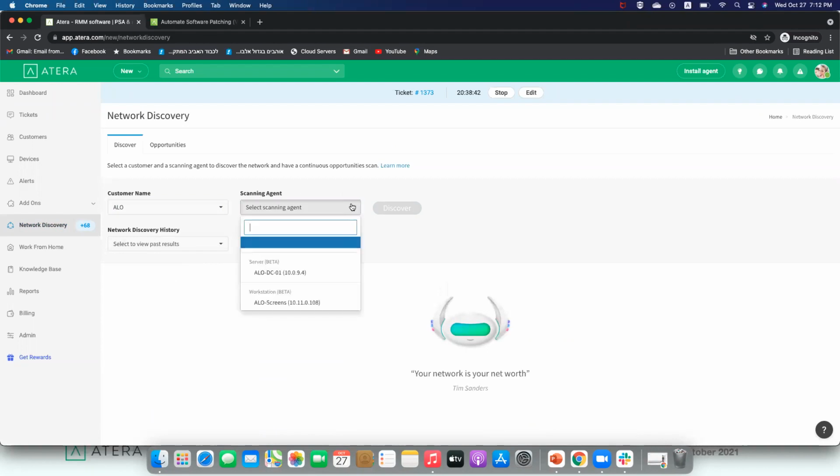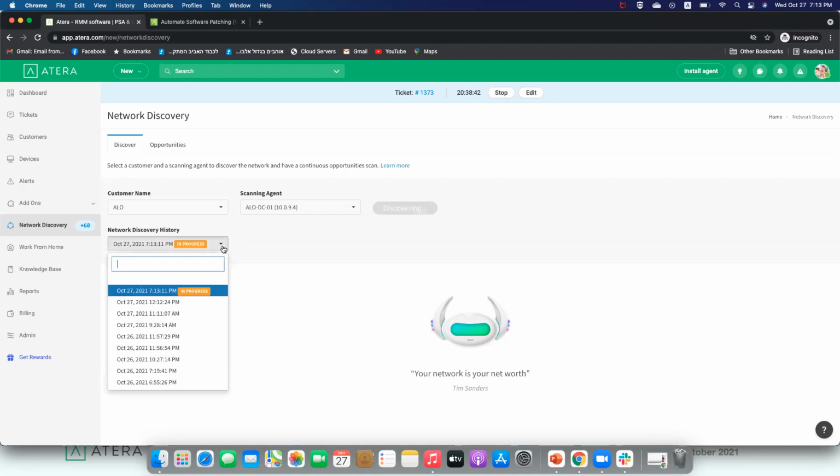Select your customer, select your scanning agent of choice. Any device that has an Atera agent is able to be used now as a scanning agent. Domain controllers by default appear at the top of the list. Just going to go ahead and select this one. Click Discover, and the scan begins. If you have multiple subnets, then we encourage you to run multiple scans simultaneously for faster results.